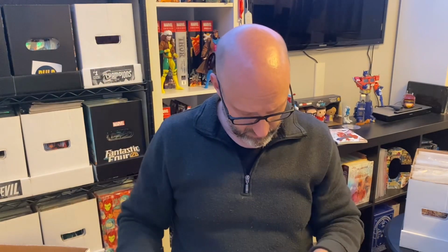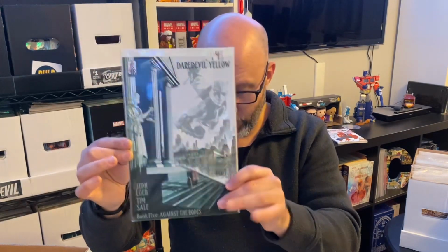This is Daredevil Yellow by Jeff Loeb and Tim Sale, and they had issue 4 and issue 5. I think this went 6 issues. I'm starting right in the middle, so 4 and 5 is terrible. I'd rather have like 1 and 6 or something like that to start with. But hey, with this one, I like Daredevil so much, and I've heard good things about this creative team that for 25 cents a piece, I'm going to go ahead and grab the 2 that I found, and then, you know, I'll work on the other 4 as I can find them.